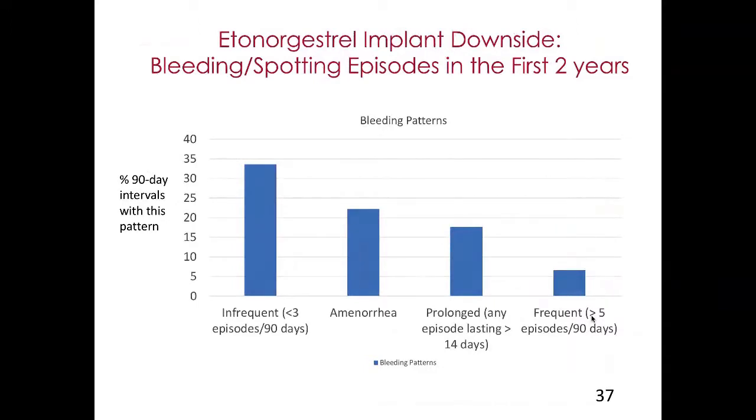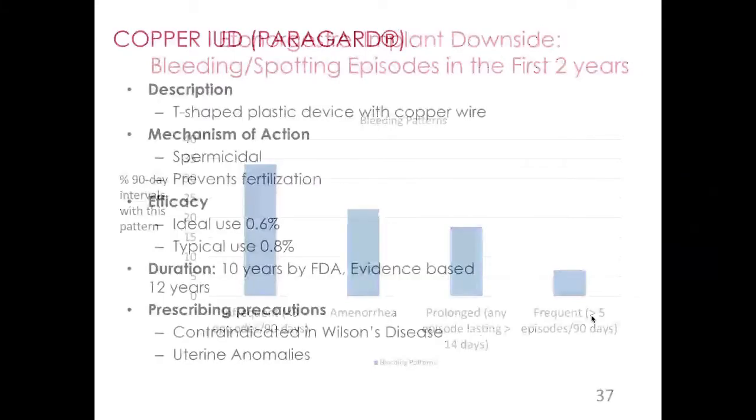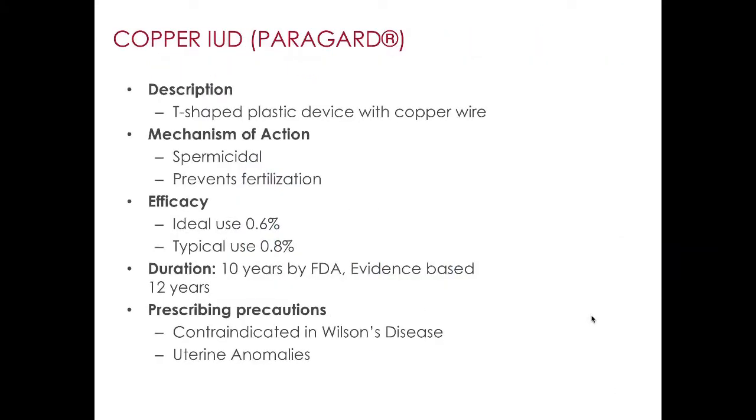It's the only thing that we have where a woman can walk into an office and 5 minutes later walk out with something that has no hormones. It works as well as getting your tubes tied. It's totally reversible and can last for as long as they want, up to 12 years. So high efficacy and no hormones are clear upsides to the copper IUD.